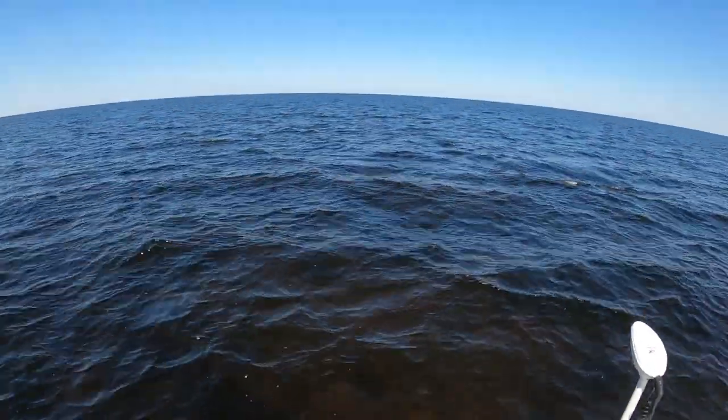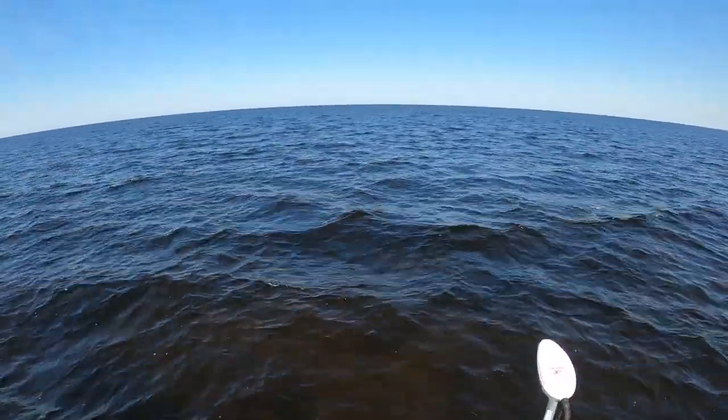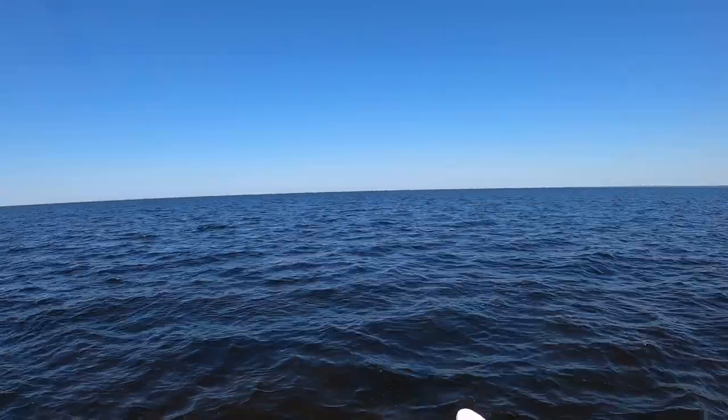So we're going to try it. The fish could be here, they might not. They do come in spells. They are not always on this rock, but we love checking this area out. Actually, as far as I can see that way, it's just big patches.